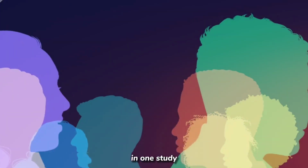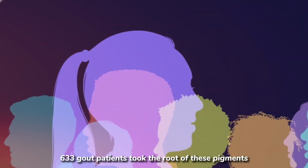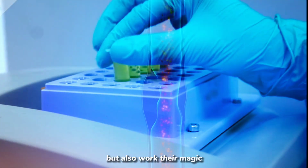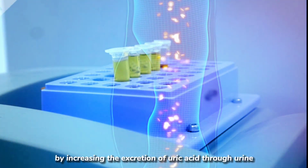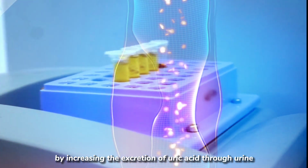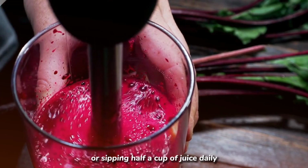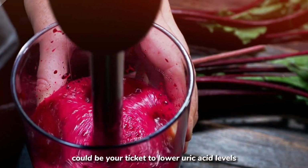In one study, 633 gout patients took the root of these pigments, and the results were impressive. They not only taste good, but also work their magic by increasing the excretion of uric acid through urine. So, snacking on about 10 to 12 fresh or sipping half a cup of juice daily could be your ticket to lower uric acid levels.